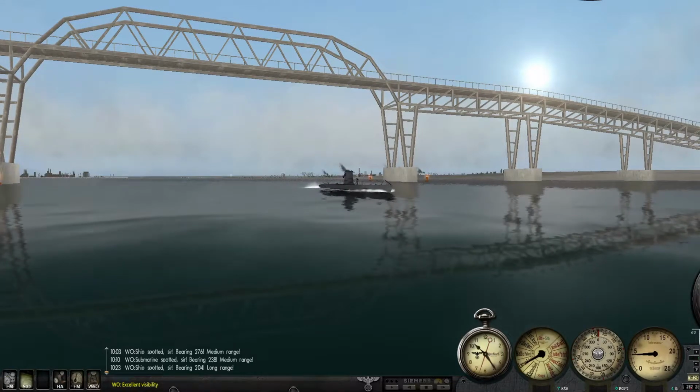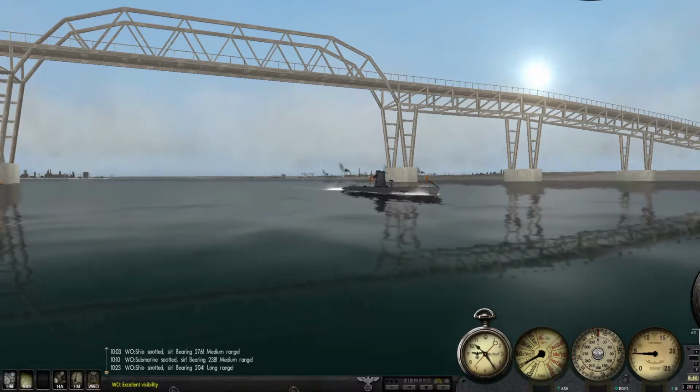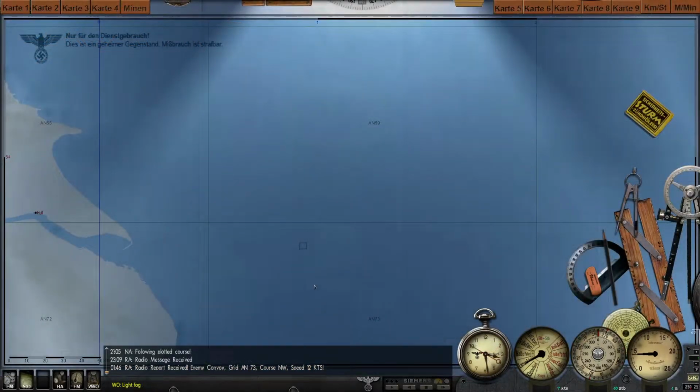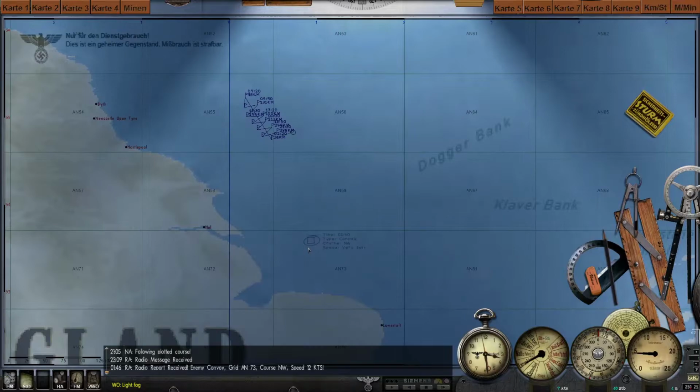Anyway, we're nearing the end of our time in this Type 2 until we move on to a Type 7, but for now, let's begin another coastal patrol. We've got a report of an enemy convoy going northwest very fast, which is apparently 12 knots. We should be able to cut them off.